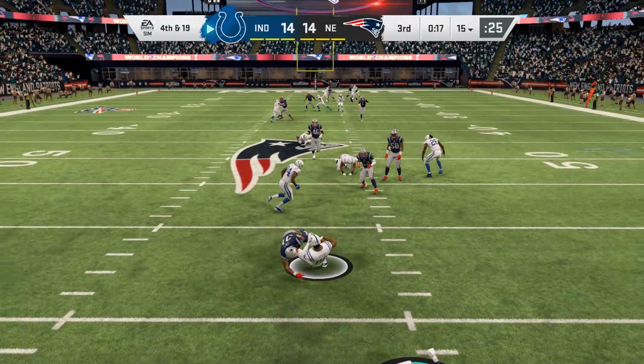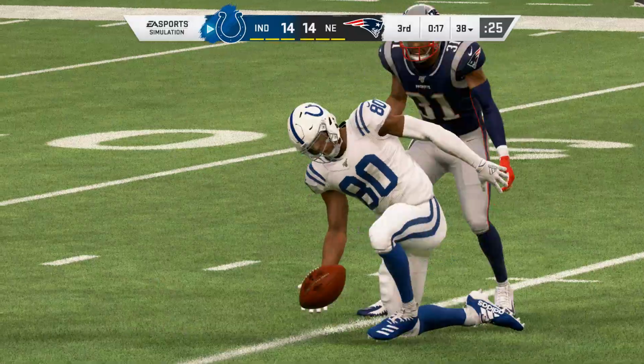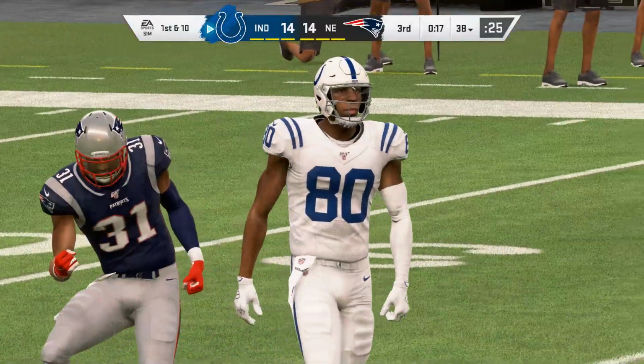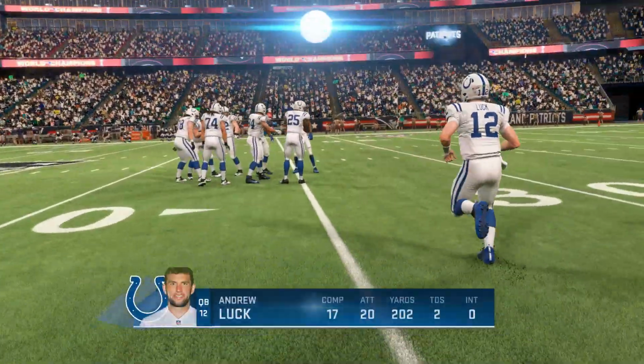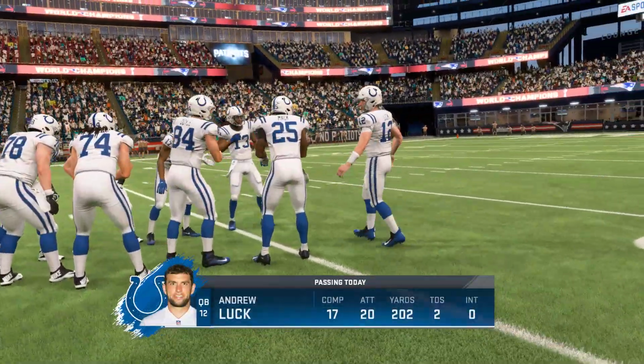Taken from just outside the 30. It'll be a 51-yard punt that time. And the Colts will go on offense here, 1st and 10. Andrew Luck now, he gears up to lead this offense again.